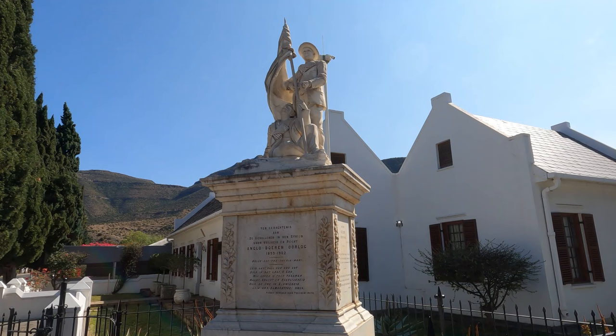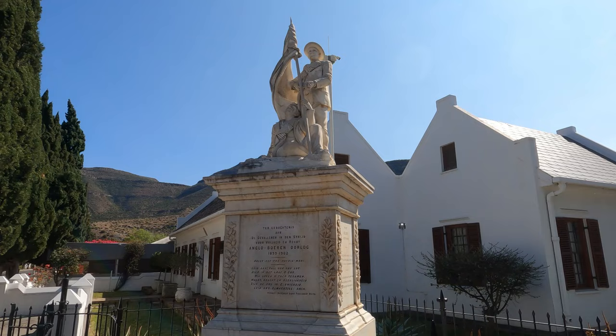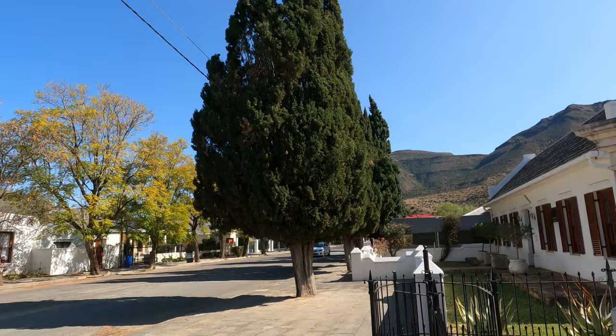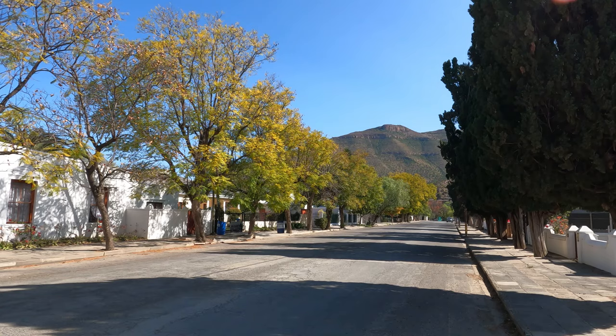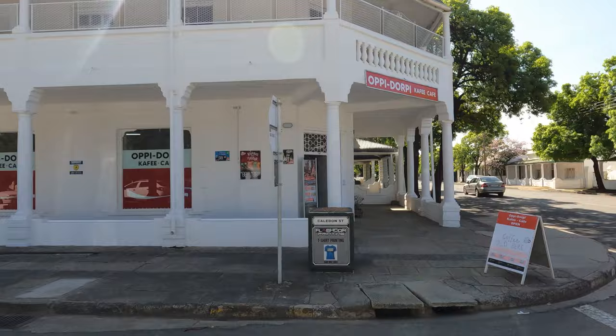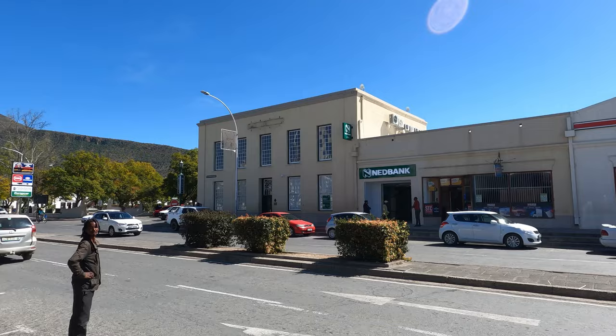And here on Donkin Street, you've got a monument in memory of the Anglo-Boer War, or the South African War as it's known by some. And of course, another residential part here in Graaff Reinet, with the wide residential streets and the beautiful backdrop over there as well. Oppie Dorpie Café, wow, that's an interesting name, here in Caledon Street, and more of the shops here.